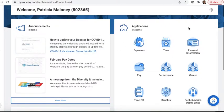Everything on the right is applications that we use for the position. We definitely don't use all of these. I would say we use only about half of them, but I'll go through which ones are most important and which ones are least important. I'll start from the beginning.